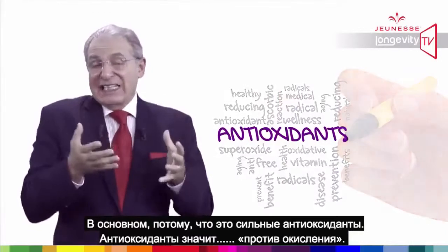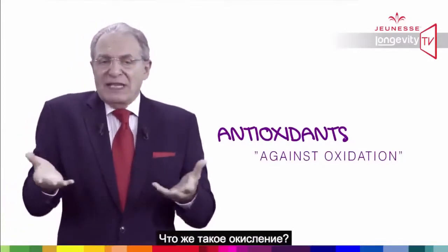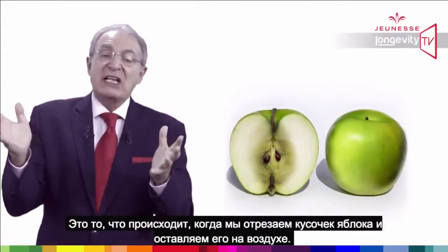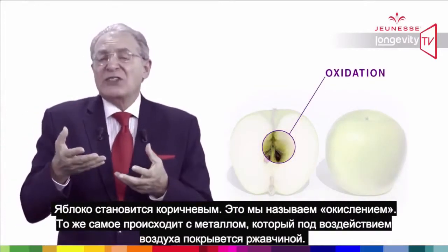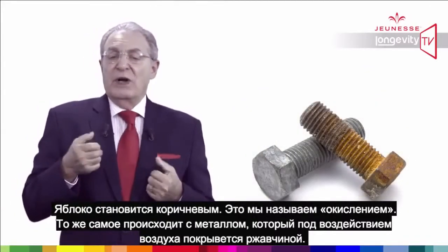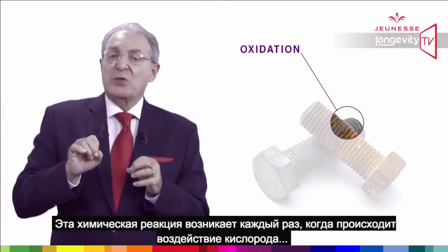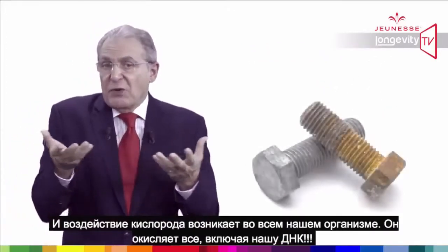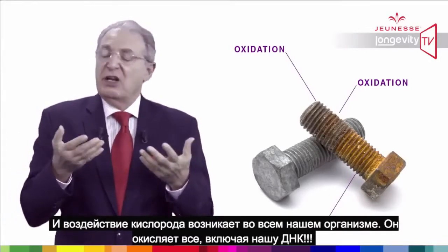So, antioxidant means against oxidation. So what means oxidation? It is what's happening when we cut an apple and leave it exposed to the air. The apple becomes brown. We call it oxidation, exactly like a piece of metal which will become rusty when exposed to the air. This is a chemical reaction which happens each time that oxygen is involved. And oxygen is involved everywhere in our body. It will oxidize everything, including our DNA.